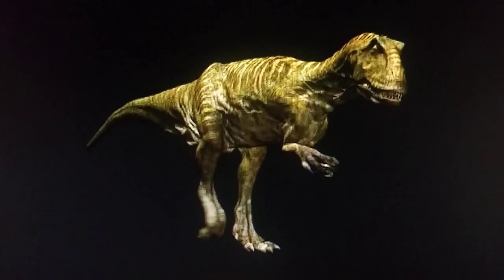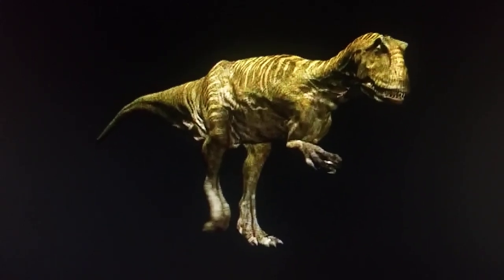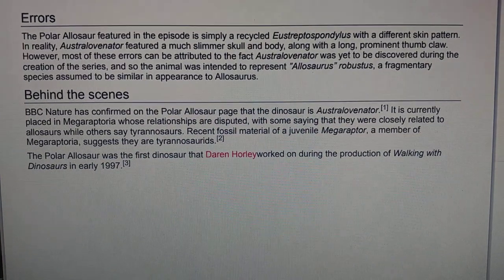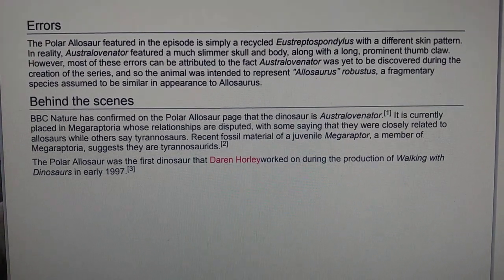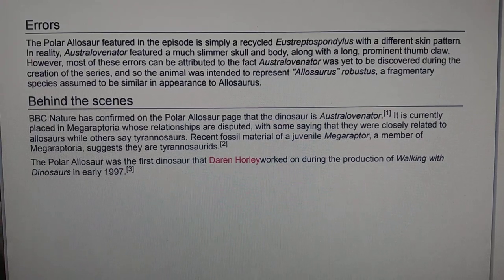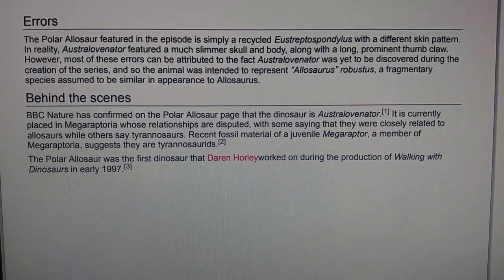But there is a pterosaur that lived in Australia that was named and described, that was based on, and the Australian pterosaur was called Mythunga, if I'm pronouncing it correctly. Mythunga. And here you have the polar allosaur, also known as Australovenator. But this species wasn't described until 2009.